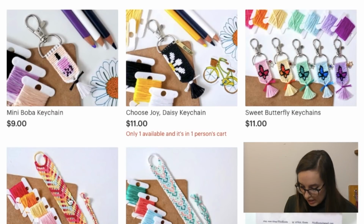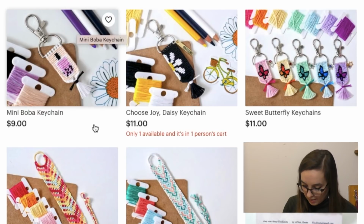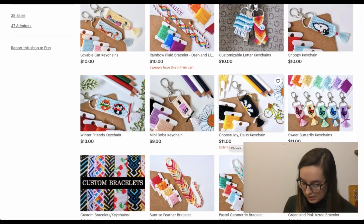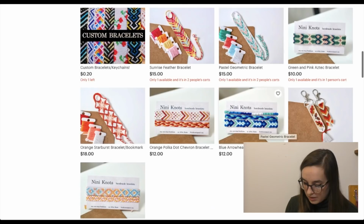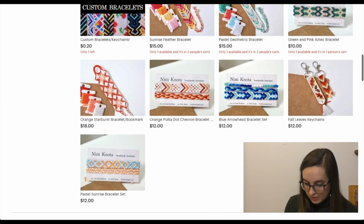For the boba keychain and the daisy keychain, this might just be a personal opinion, but I think everything here, like the bobbins, the flower, the pencils, the background, are a tiny bit distracting in terms of seeing the detail. And for the daisy keychain as well, all these things are kind of taking away. So maybe if you were to zoom in a little bit more on the daisy and have a little less of the background in the foreground, I think that would look nicer. But yeah, I love the lighting. The lighting is super great. And I love the consistency as well, so great job.